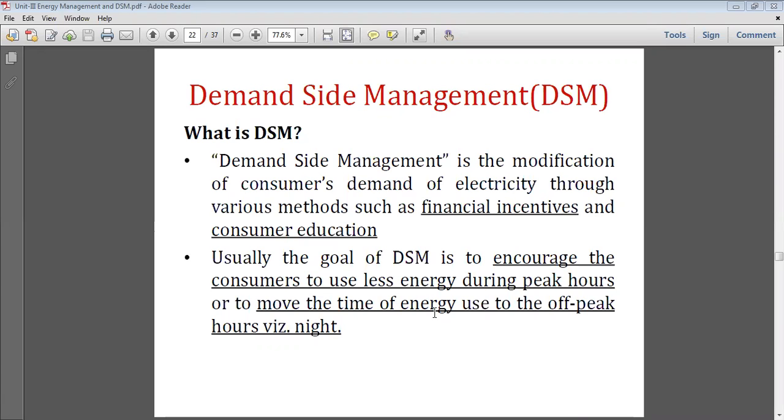Demand side management is nothing but the modification of consumer demand for electricity through various methods such as financial incentive and consumer education. We have already discussed this in detail, but as a highlight of the last lecture, whether you want to do demand side management or energy management, it is necessary to give some financial incentive to the consumer, and in addition we have to give some education, to guide the consumer on how to reduce the electric bill in an ethical way, in view of the environment and sustainable development.